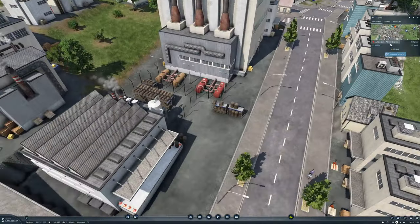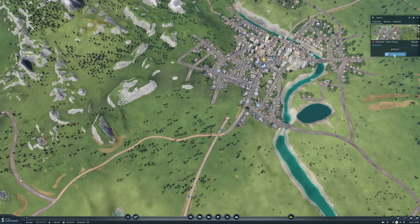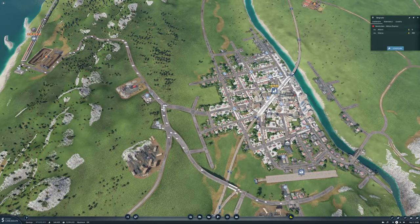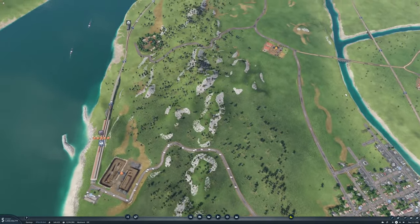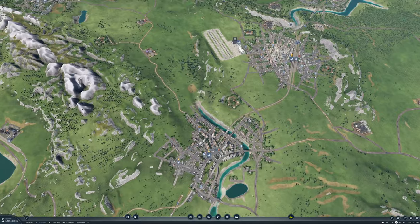Alright, so how many passengers do we have on board that train right now? 82. And that'll just keep going down, probably. Because there's only 8 people wanting to go to Athens in Belgrade. Alright. Fine. It's fine.